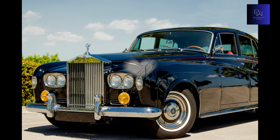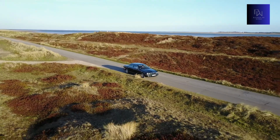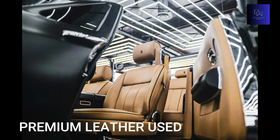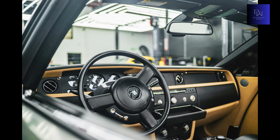The process of building a Rolls-Royce car is a meticulous one, with every detail being carefully planned and executed. The leather used in the interior of the car is carefully selected from the best available hides, and the wood used in the dashboard and trim is sourced from sustainable forests. Even the paint used on the car is specially formulated and applied by hand, with up to 5 coats being applied to ensure a flawless finish.